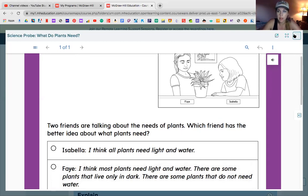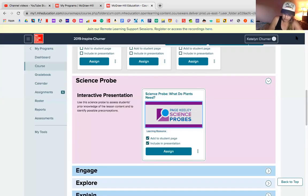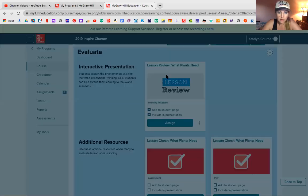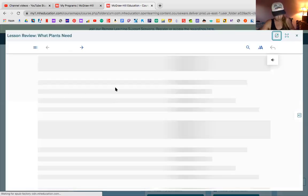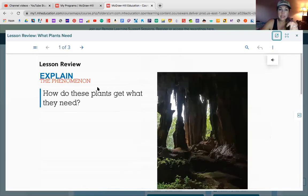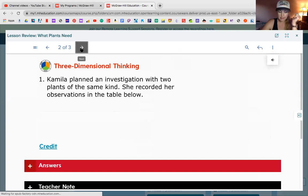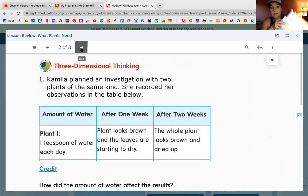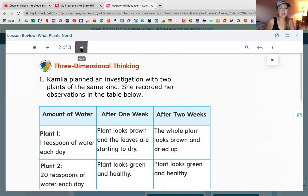So Isabella was correct. Hopefully you circled Isabella, and if you didn't, hopefully you made the correction. Let's go back to my review, back to my workbook page 25. If you notice anything from my science test, I do tend to use these questions on the test. So if you want to make a little note on your workbook page that I use this one, it's a good idea, okay?